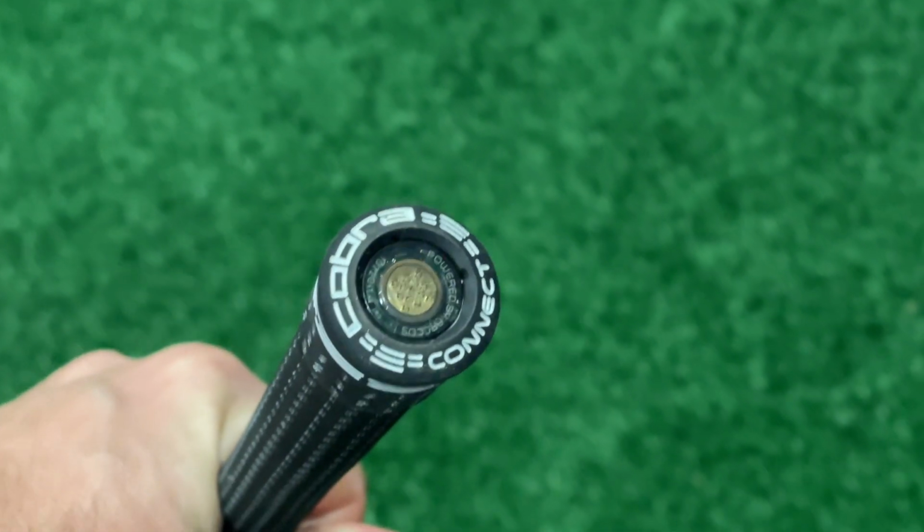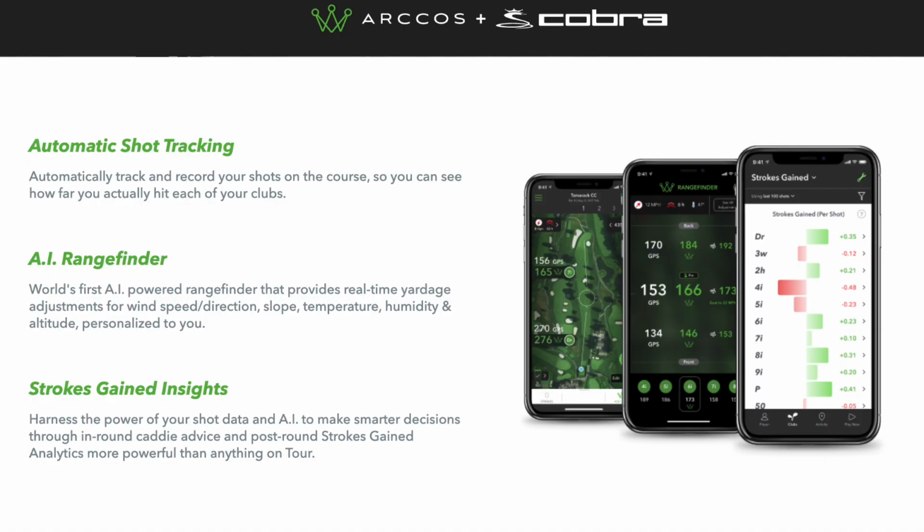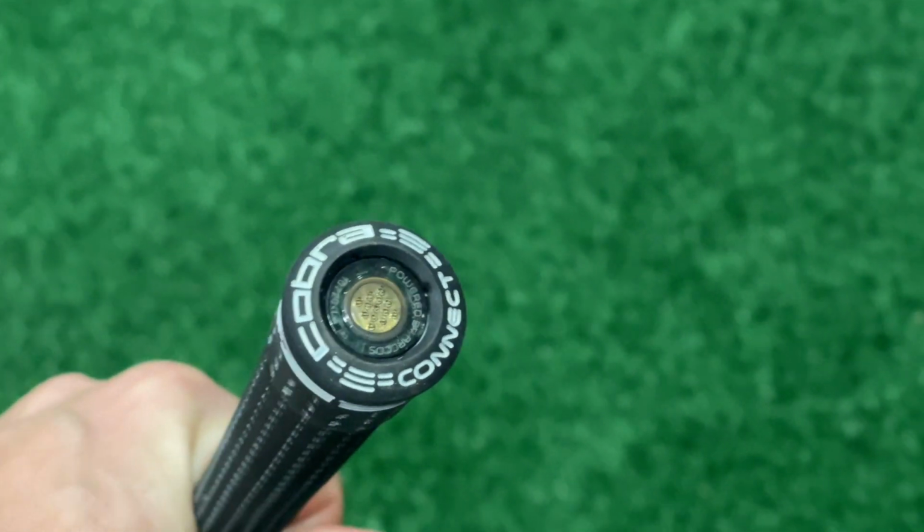Exhibit D is the fact that Cobra was one of the first, if not the first brand, to release the Arccos grip alongside their club. So when you buy a club from Cobra, you've already got automatically built into it an Arccos grip. This allows you to tap into one of the most technologically advanced AI systems out there where you can track your performance, your stats, and really break down the strengths and weaknesses of your game. It's something that average mere mortals like us really need in order to improve our scores.